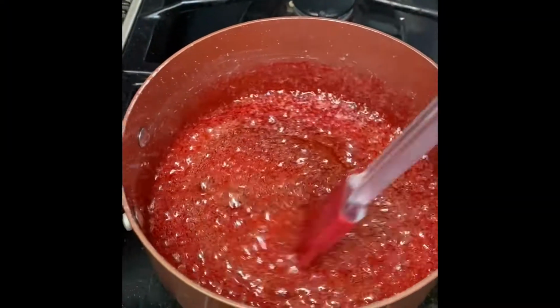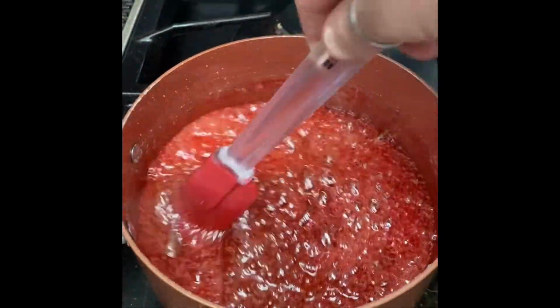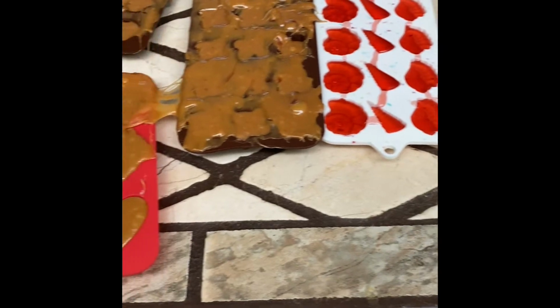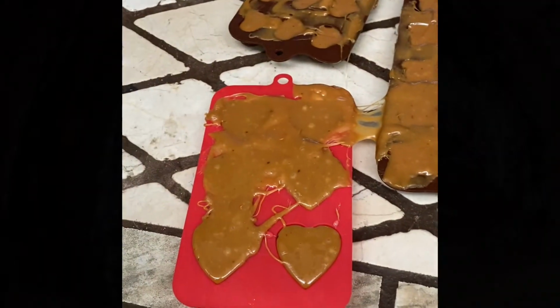Okay, and so we're getting this stirred up. In the video, she talks about being very careful because it'll steam up, and believe me, it will. Okay, so these look nothing like the candies that I've made before. We'll see if they actually turn out or not, and if not, then we'll just use those ones. And the kids can try these.